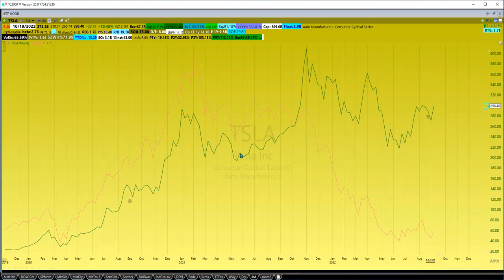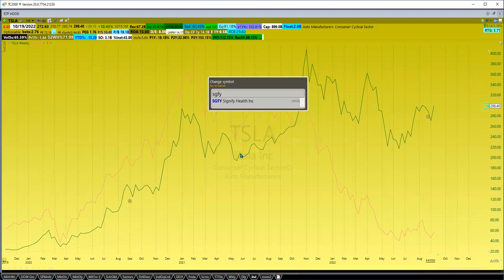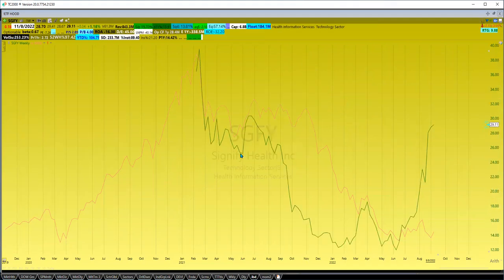If there's a bright spot in this at this stage, there are a couple of stocks that have held up better than the others. So PagerDuty, PD, Tesla, and the one that's up for the year, SGFY. But even this one is not quite there yet. So, if you had just bought the QQQ, let's do that comparison, see what that looks like.